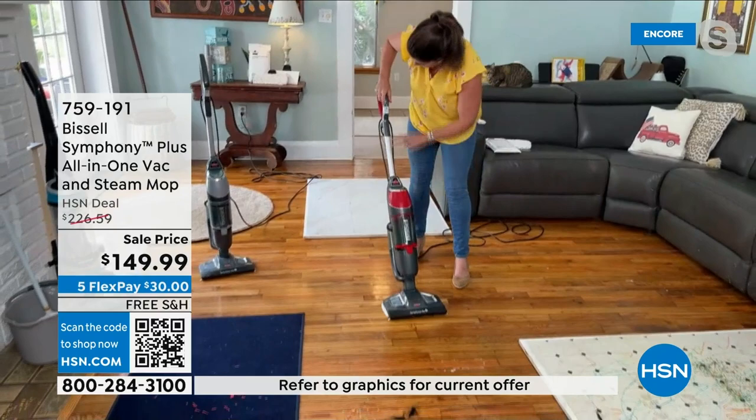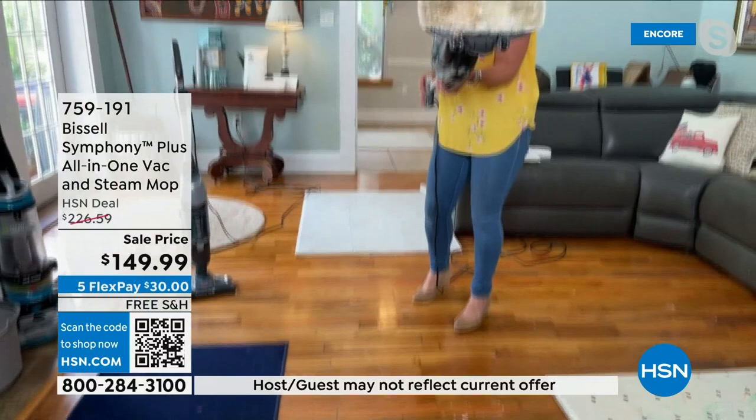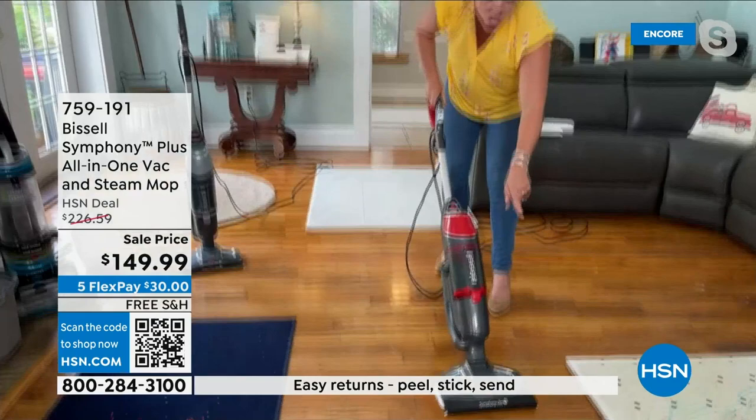Now, look what I did here. I'm gonna turn this off. See how this is really caked on? If you just have a bad mess, and look at how horrible my microfiber mop pad looks. We're not done. You can just steam. So I can just vacuum. Well, look right here. I'm just steaming here, okay?